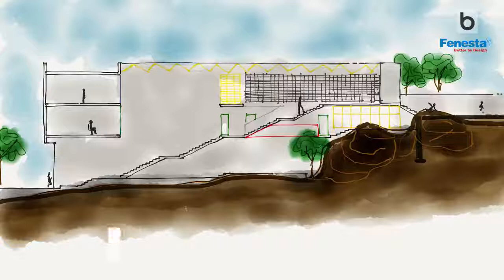I started Design Aware with an aim to create awareness through livable, wearable, usable, and accessible design, because I believe good design should be accessible to all and not become a forte of a limited few.